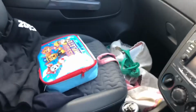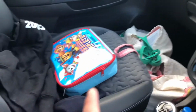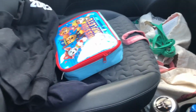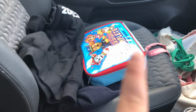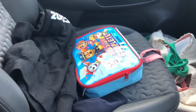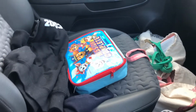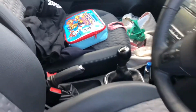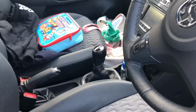I've put all the food down here, but Oliver's lunch here, which I'll open, so if he really needs anything before we can stop, I can just try and hand it back to him. But normally he's fine until we get to the services, so we'll just see how that goes. But yeah, time to set off.